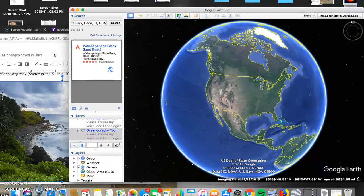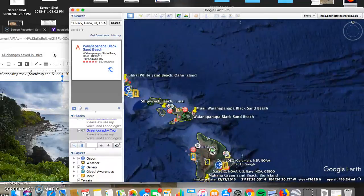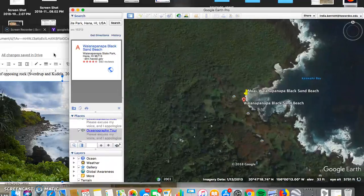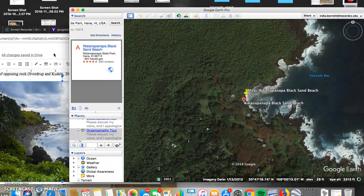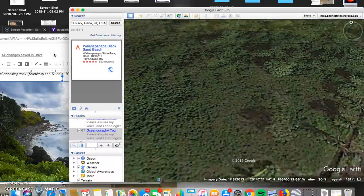Alright, we're going on a trip in our favorite rocket ship. Okay, so, the first beach that I'm going to discuss is on Maui Island. It is called the Waianapapa Black Sand Beach, but for now we're just going to call it the W Sand Beach because I know I butchered that name very badly. So here we go. I'm going to take my little man and we're going to go down here and explore the beach.